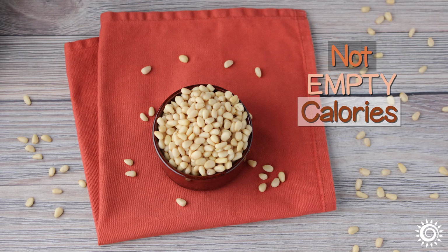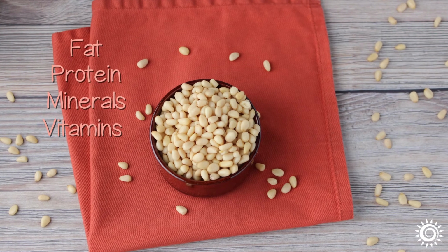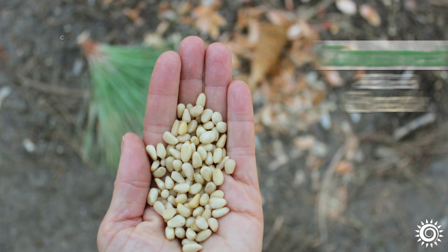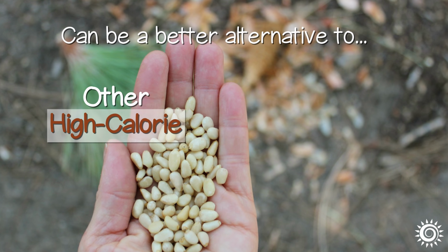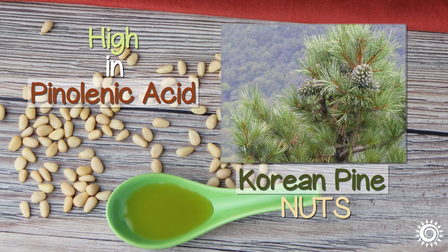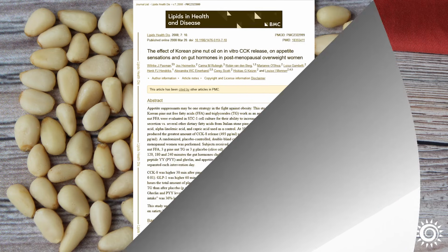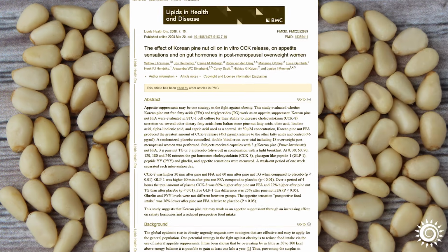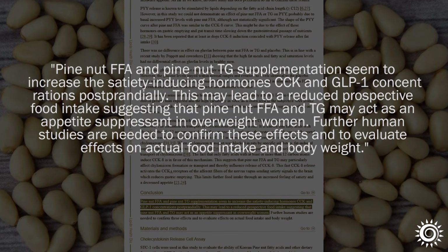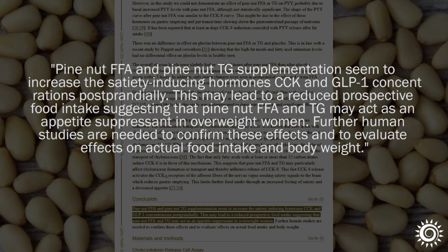Likewise, the nuts do not contain empty calories, but are full of nutritional content, such as the mentioned fat, protein, minerals, and vitamins in addition to some dietary fiber. Consumed as a snack, they can be a better alternative to other high-calorie but lower-quality food choices. Korean pine nuts are particularly known to contain higher amounts of pinolenic acid, averaging about 15% of total fatty acid content. In some research on postmenopausal overweight women given 3 grams of Korean pine nut oil with a light breakfast, it was shown to release cholecystokinin, or CCK, considered an appetite-suppressing hormone.